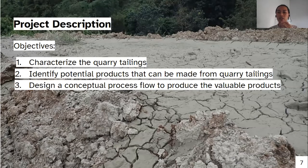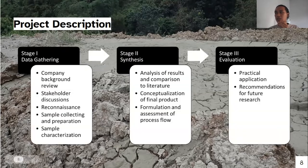And afterwards is to create a replicable process design, from extracting the waste material to its conversion into a valuable product. This could serve as a guide for the companies to follow if they wish to apply this project. Here are the specific steps we made.